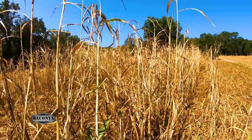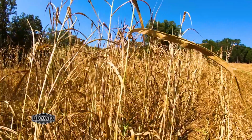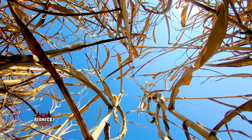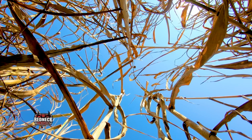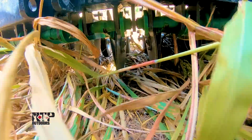When sorghum is standing, it's very easy for a no-till drill to go through and make sure the seed is contacting or being buried in the soil. Sorghum is a stem, a big stem, almost like corn, and doesn't have many leaves close to the soil. So when those coulters on the no-till drill go through there, it's like combing hair.